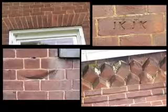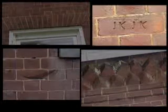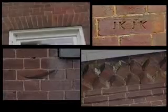Over on the right-hand side, you see James Randall Kent's initials stamped into the bricks. I don't know why twice, but there's several bricks in the house that have two sets of initials in them. I went back to the house about 10 times before I finally saw them. This, again, is another gauged window arch. Well done. Looks very neat, and everything's nice and straight.